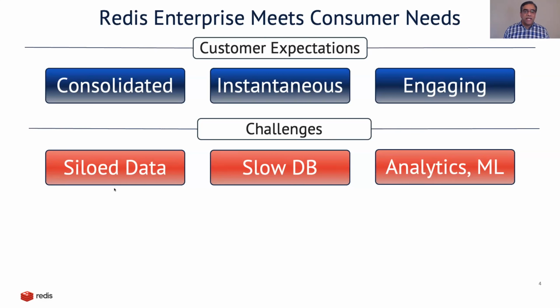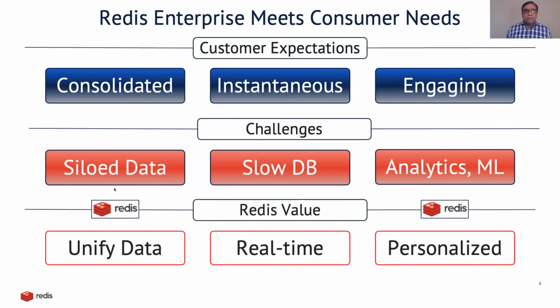Finally, to deliver those engaging experiences, you need real-time recommendations and analytics driven by machine learning. This is where Redis comes in. Redis Enterprise Data Platform can unify the data from multiple sources. We have connectors to various data sources like Oracle or any other database that could bring data into Redis. Redis is built for real time, the core principle on which we have built our business.